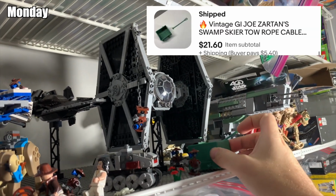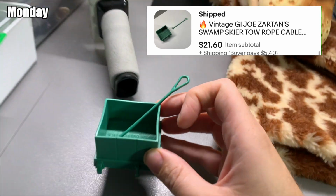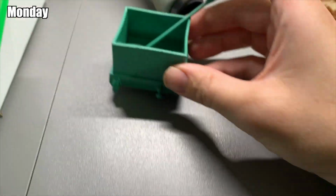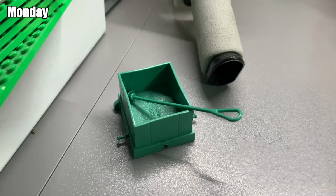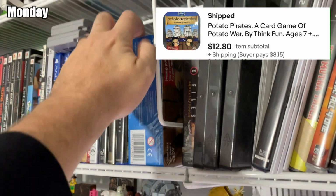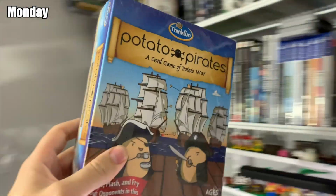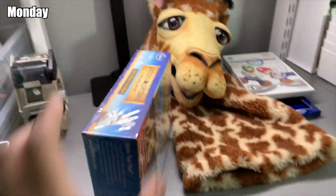Trying to remember the exact video this came out of, but it came out of a Lego bin, I believe, and it's a G.I. Joe thing that somebody needs replacement parts for. I think somebody was just getting rid of this and gave it to me. So if I remember correctly, this was free. Not a lot of money, but free is free.